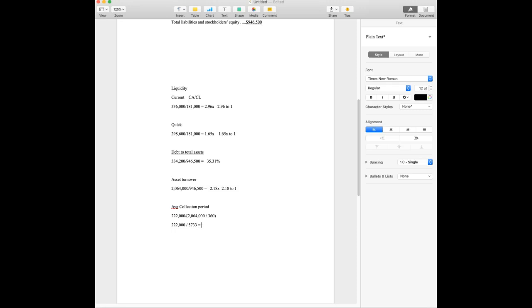So we're at $5,733, and if you do the math on this, this tells you the number of days. So we have 38.72 days is how long it takes on average. Again, you'd have to check the trend, you have to check the industry, you'd have to check how this compares to previous years of your own calculations and that type of thing.